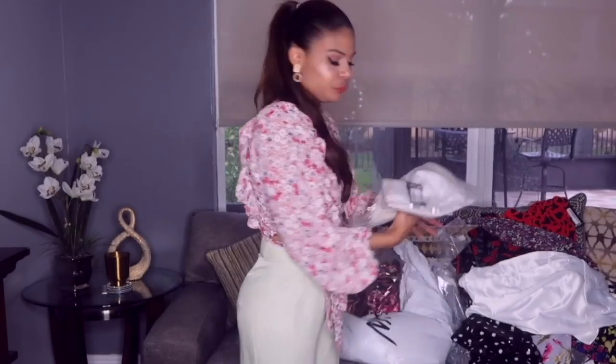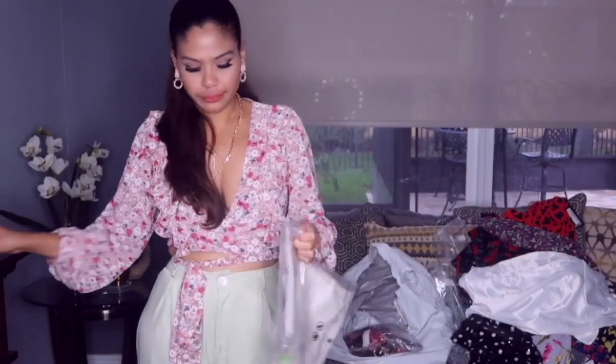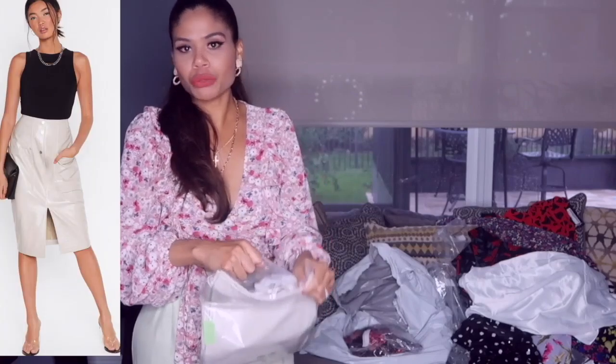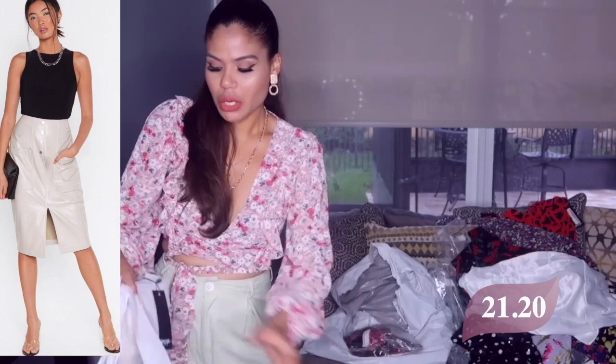Okay, next item. Leather. Okay. I buy so much that I don't even know what I'm getting. Okay, let's see.